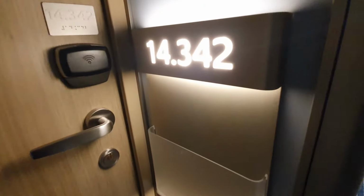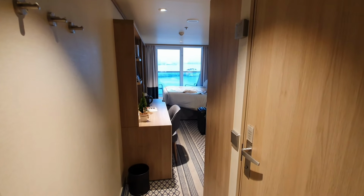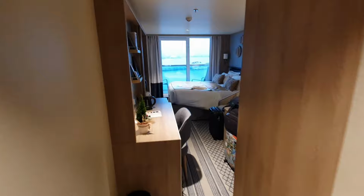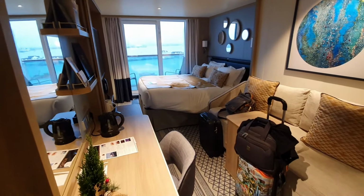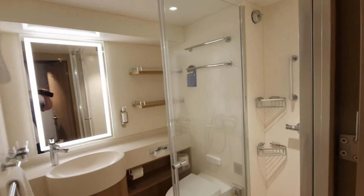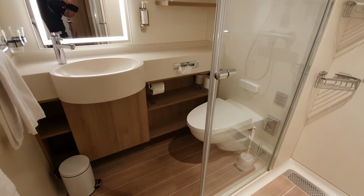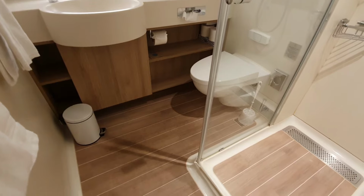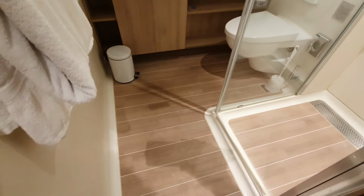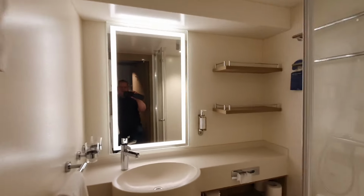So we're in a balcony cabin on deck 14 of Iona this time. Looks a really nice room, comfortable enough. Let's go into the bathroom first and take a look. So there we go, nicely set out. I think if you've seen some of my other videos and reviews of rooms, you'll see it compares quite well. Okay, let's go in, let's take a look.